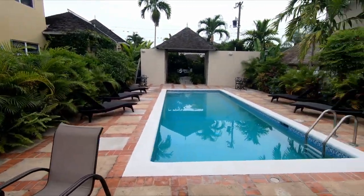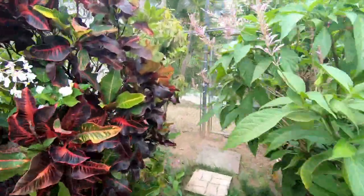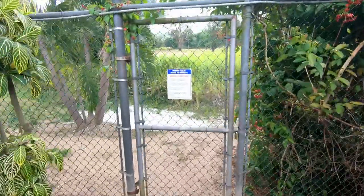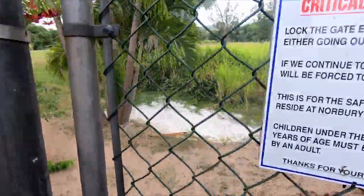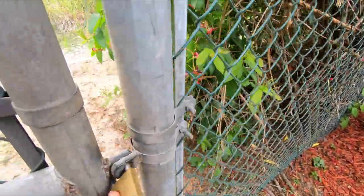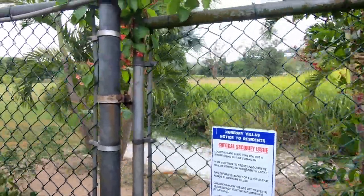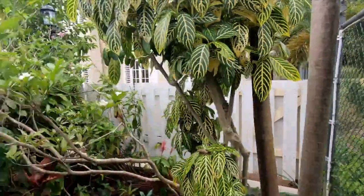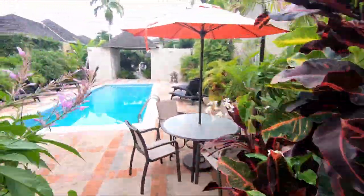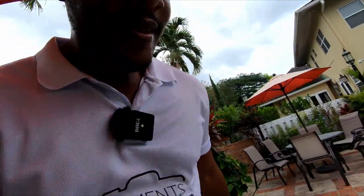Beautiful, beautiful. And then you get your own private access from this particular villa or set of villas to the golf course. So it's locked right now. I was going to try the gate and go over there. I guess you get your key and then you have access so you can practice your swing if you're a golfer. All right, well yeah, let me grab my seat right here. So yeah, that's pretty much it for this property.